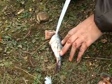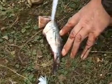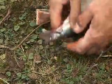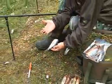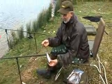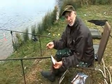And the other thing I'm going to do is just bodge it with the knife a few times, just to let out a bit more of the flavour and the juices. And of course that little bit there, I can catapult it out and it's going to act as a groundbait for the pike. So there we are, all ready to cast and hopefully catch a fish.